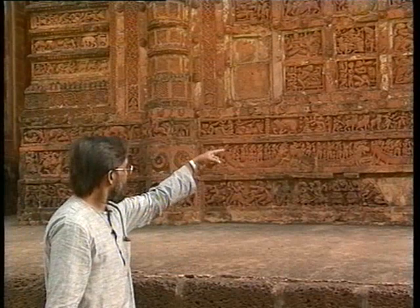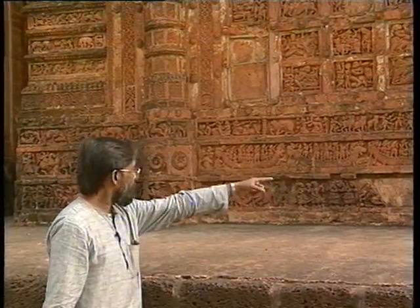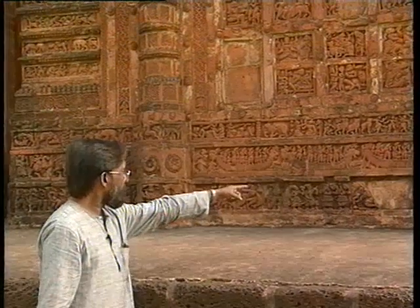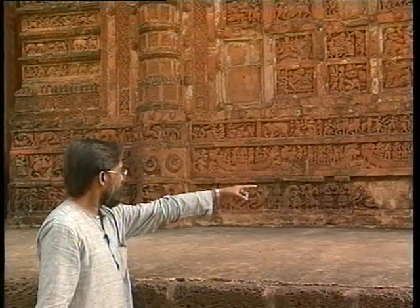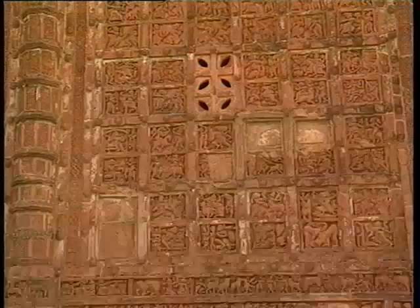The top panel is showing Krishna Leela, and down below we see an assortment of figures moving with a drummer and a man with a gun. All are probably going for a hunt.